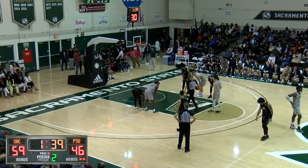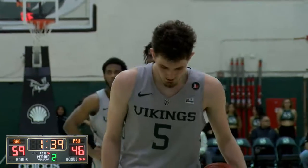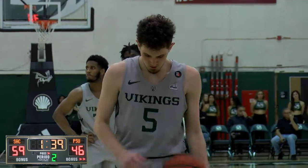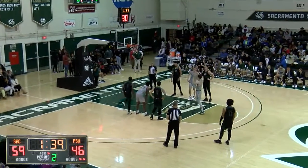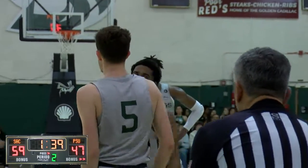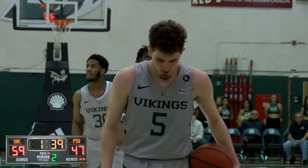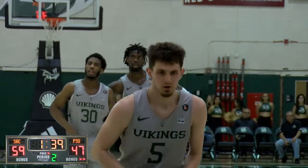But the Vikings are a team that has forced now over 300 turnovers in 21 games. So taking care of the ball against the Vikings is tough. Greeley at the line. His first free throw is up and good. Greeley with 4 points in the contest. Esposito's had that big second half, has 19 to lead the Hornets. Jacobs with 10. Jacobs also has 7 rebounds, though, for Sacramento State.